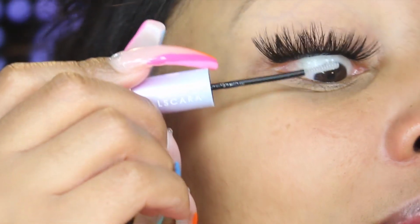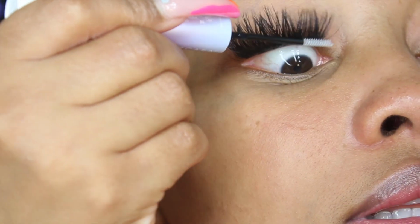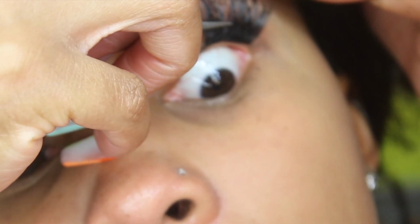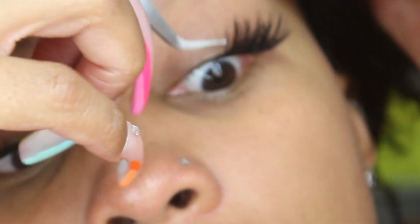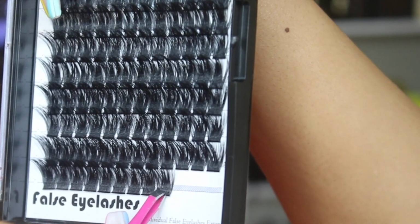And let me tell y'all, whenever you get lash extensions, they do not last that long, like 2 to 3 weeks at the most, and then they all fall out. So I'd rather just do it at home because, girl, I don't have time to be going to sit there. So yes, I went ahead and did the other eye.